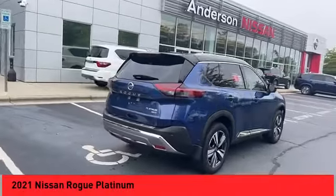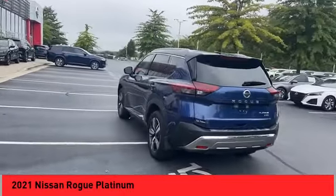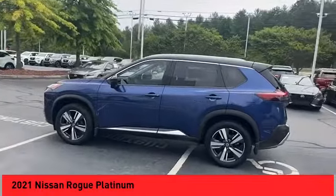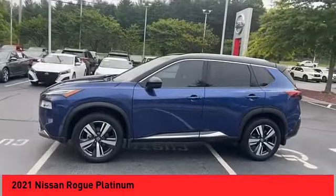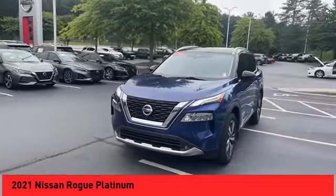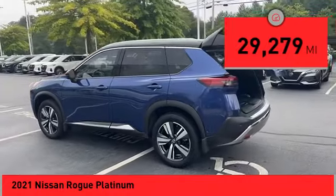We are pleased to show you the 2021 Rogue. The stylish Rogue gets 27 miles per gallon and still boasts nearly 58 cubic feet of cargo space. With a 5-star side impact safety rating and confident handling, the Rogue is more than you expect and everything you deserve. This vehicle has less than 30,000 miles.